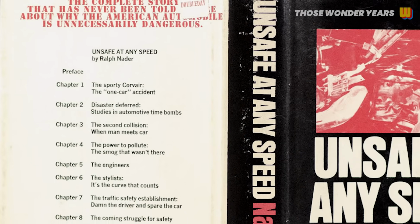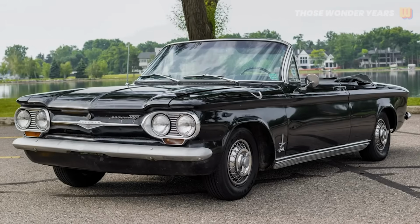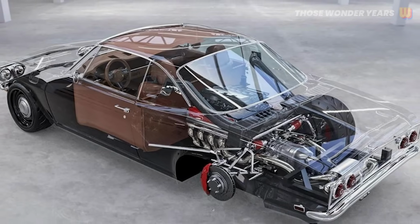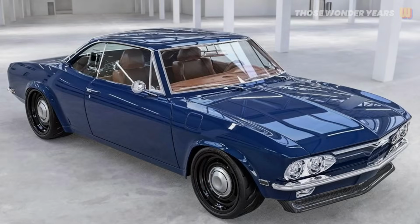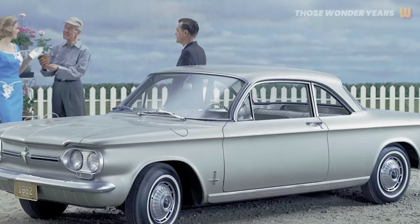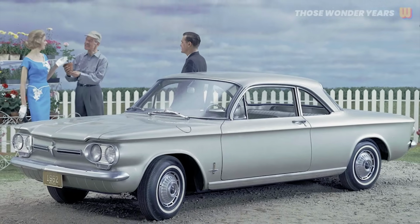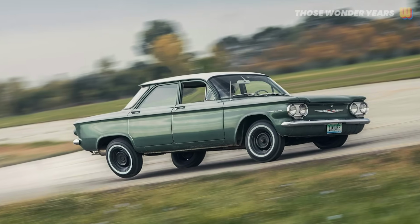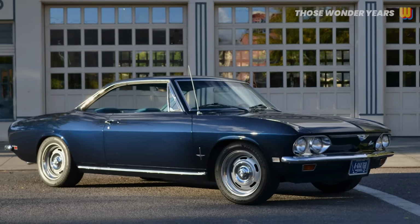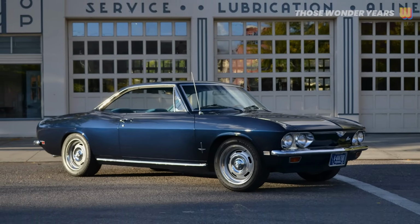Then came Ralph Nader's 1965 book, Unsafe at Any Speed, which slammed the Corvair's handling, branding it a death trap. The damage was done, sales tanked, lawsuits piled up, and Chevy was forced to redesign the suspension. Though later models were much improved, the Corvair's reputation was already beyond repair. Ironically, later safety tests suggested the Corvair wasn't uniquely dangerous, but by then, it was too late. The Corvair became a symbol of corporate negligence, proving that cutting corners on safety could have disastrous consequences. Today, it remains a cautionary tale. A car that could have been great if only Chevrolet had gotten it right the first time.